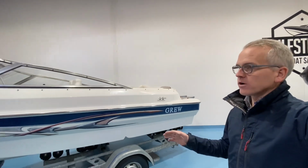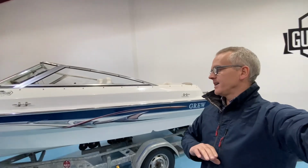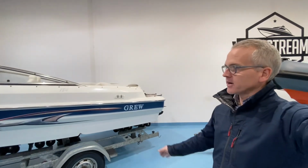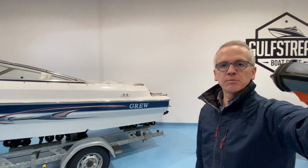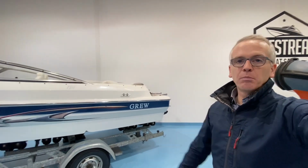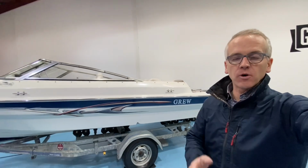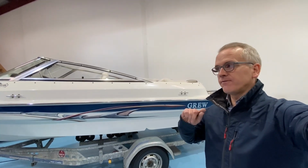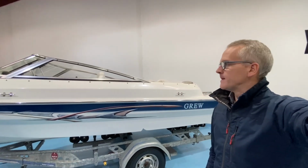So it's been through our workshop, it's been fully serviced. It has had a major service done, including bellows and all that sort of stuff. The trailer's been checked over, the boat's been gone through, compounded, detailed and polished, and you can buy it with complete peace of mind because we're selling it with our own in-house 3-month warranty to start at the beginning of the 2024 season. So an immaculate boat.